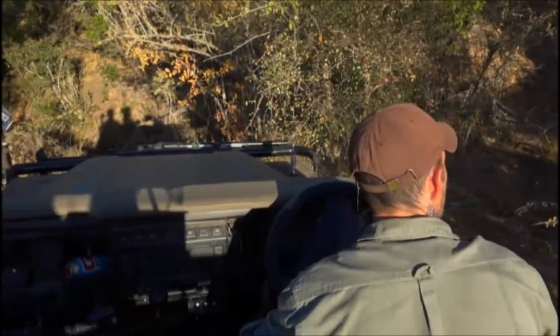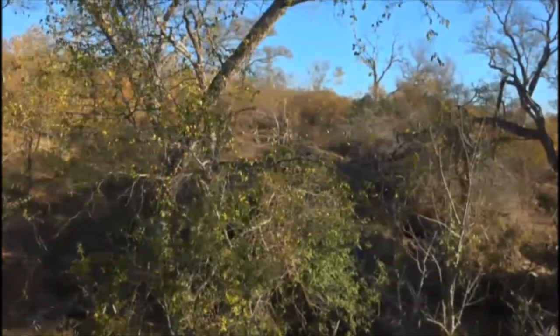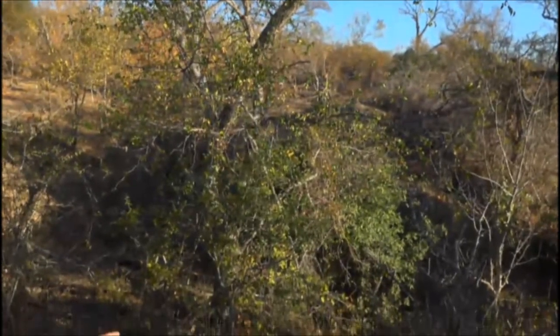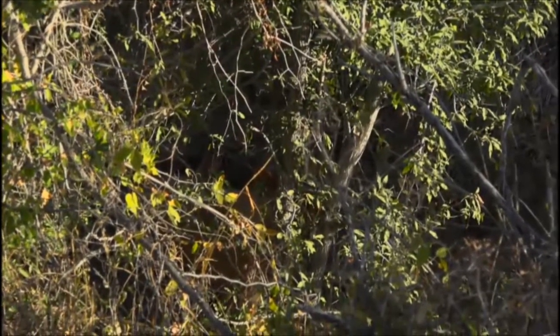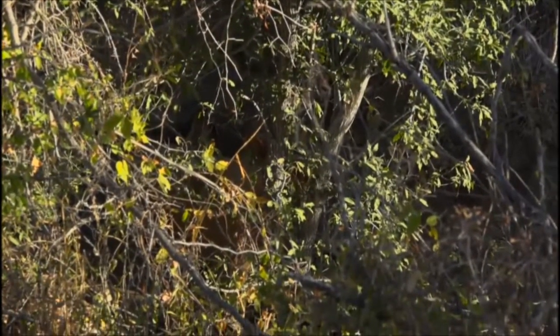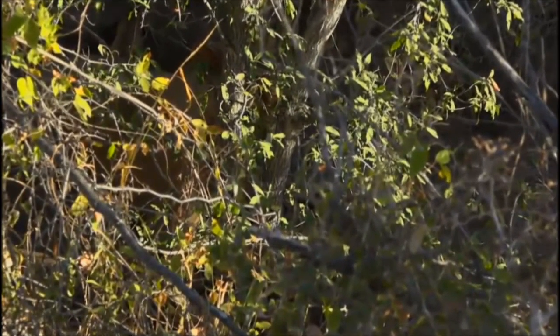Well, there she is. She's there with the cubs. Oh, she's right down here, Davey. I'm afraid the view's not good, but she's right there. You see her there, Dave? I think so, yeah. If you just change the light there, you will see her.